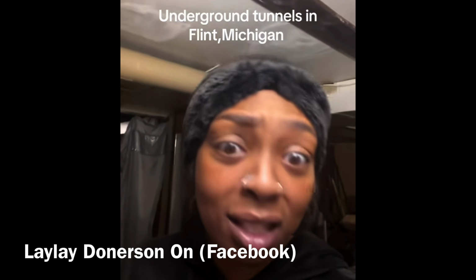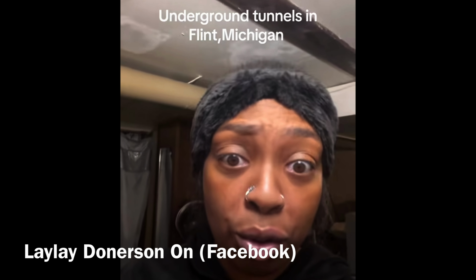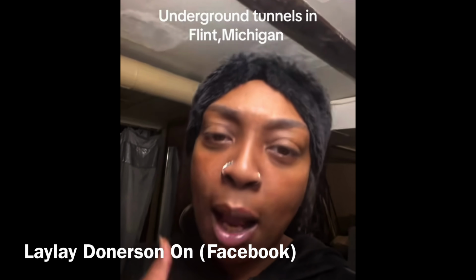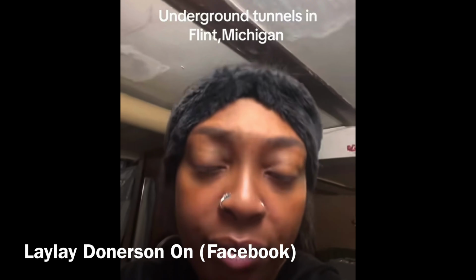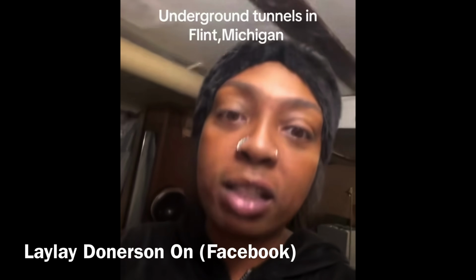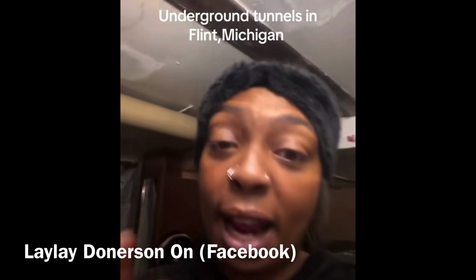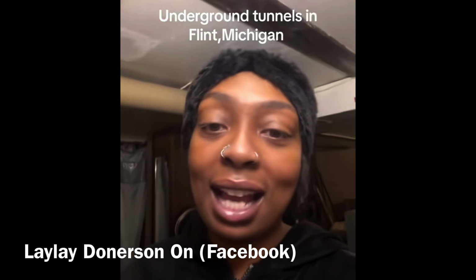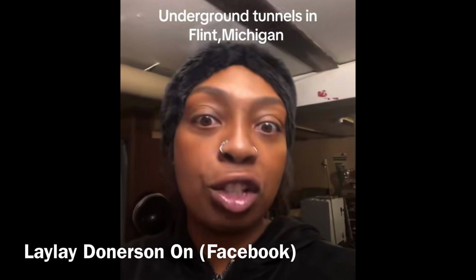Did y'all know we had tunnels in Flint, Michigan? Now, look, I briefly spoke about it, with the whole Central story, how they have underground tunnels. But after doing more research, there are hella tunnels under Flint, Michigan. Now, let's start off with this. The co-founder of General Motors stayed here in Flint. His house is on a corner, like right by Powers, right? It's right at that corner. And he decided to create the underground tunnels to be able to go from his house to General Motors.